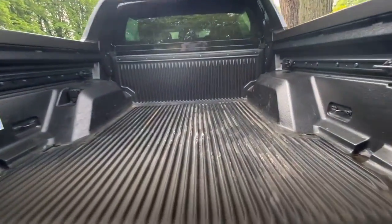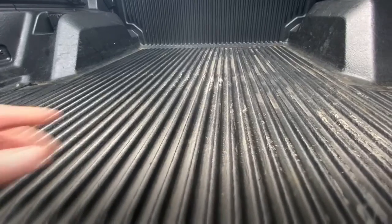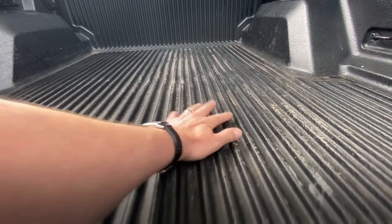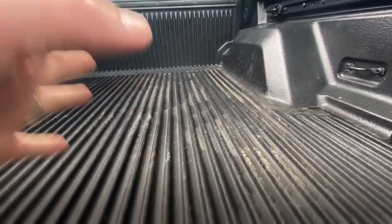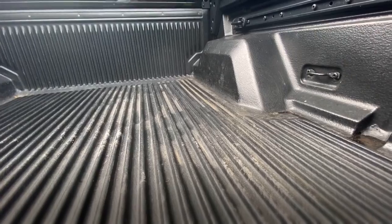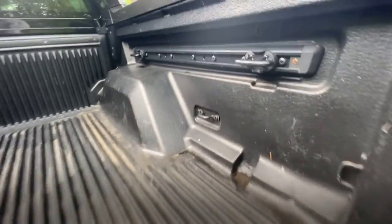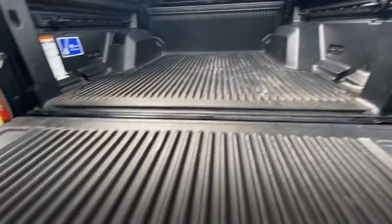So in the back, it's obviously been used. Not heavily though. A good way to tell is if you look at these actual vanes here, you can see that they're not actually damaged. So it's not like it's had bricks and stuff in the back of there or anything like that. It's just obviously had something, but nothing seriously heavy. As you can see, it's in really nice clean condition.